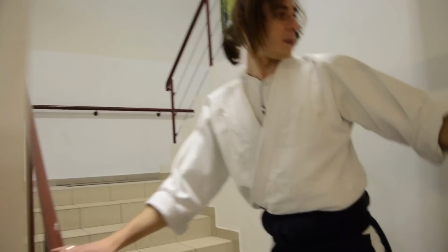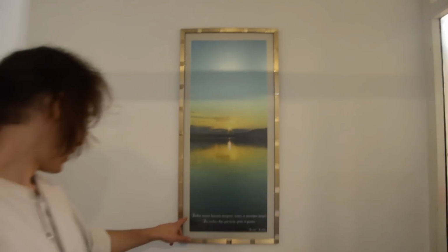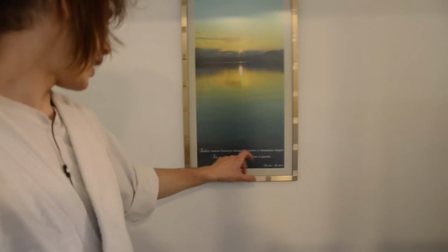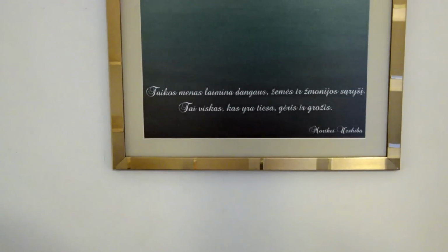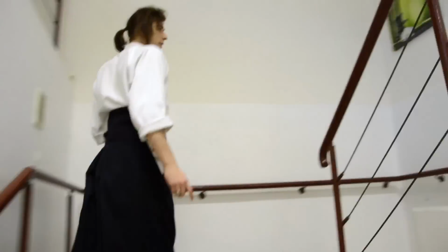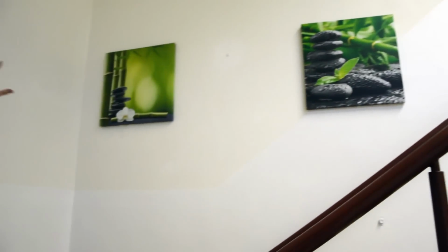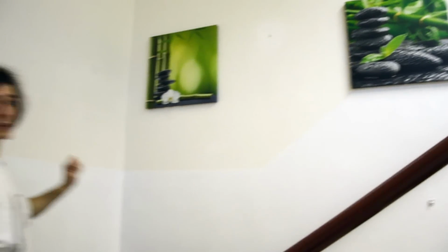There's a painting here. It's a quote from Ueshiba. It says, the art of peace blesses the connection between heaven, earth, and the individual. So people could get a feeling of what they're getting into. There's some pictures here. My wife took care of that since the wall wasn't very nice here, so we made an arrangement. It looks a bit more beautiful this way, which is nice.